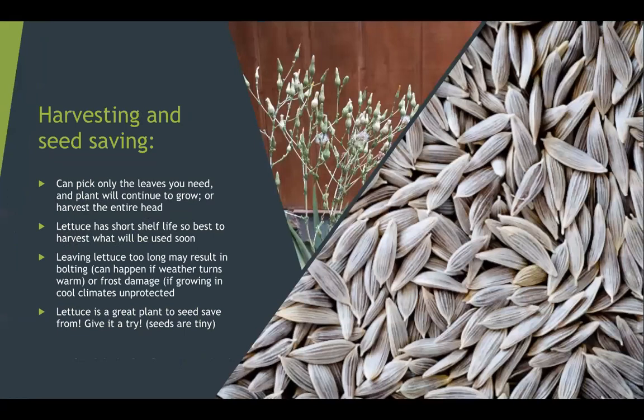Okay, harvesting and seed saving. When you're harvesting your lettuce, pick the leaves that you need. It's a little bit like cut and come again with Brassicaceae. The plant will continue to grow. So you pick the leaves that you need and the plant will keep on doing its plant thing. Lettuce has a fairly short shelf life, so if you're only picking what you need, it's probably going to taste really great when you eat it. It's best if you pick it to be able to use it rather quickly.